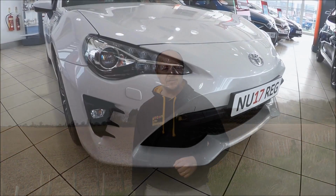So after several years of meetings and underpowered 120 brake horsepower engines, they came up with the 2-litre Boxer engine and put it in the Subaru BRZ and the Toyota GT86. Now, Subaru did have slight concerns over the direct injection system, but they overcame that, and today we are with that very same Toyota GT86.